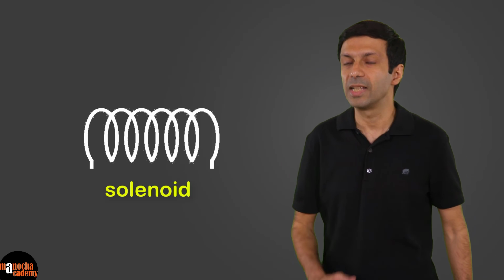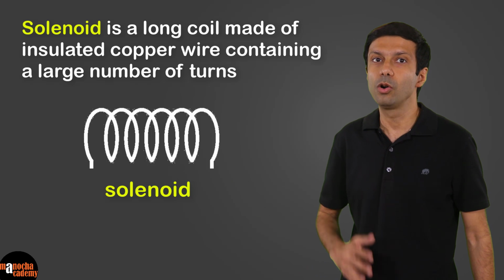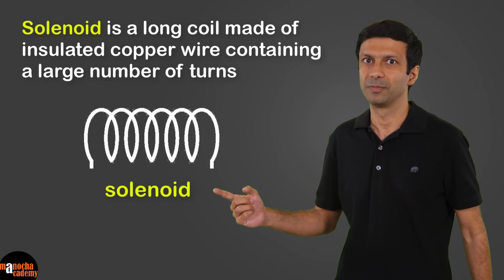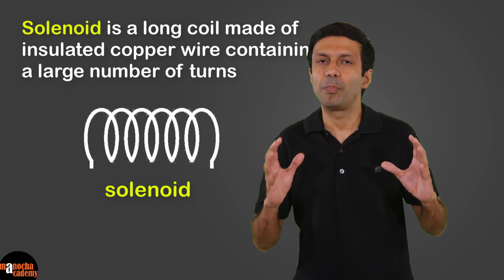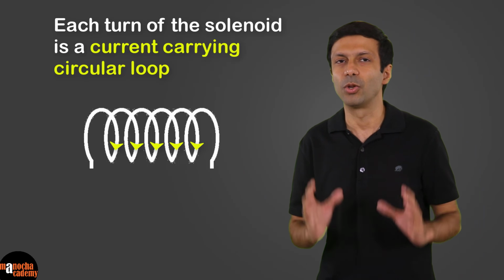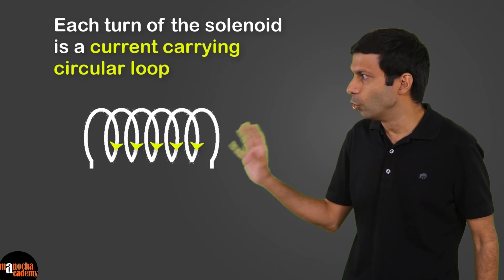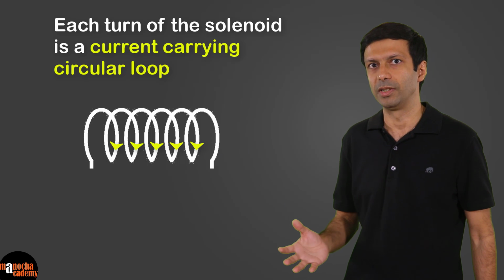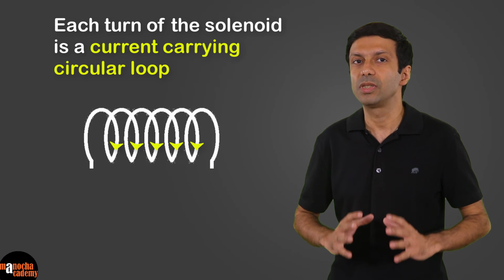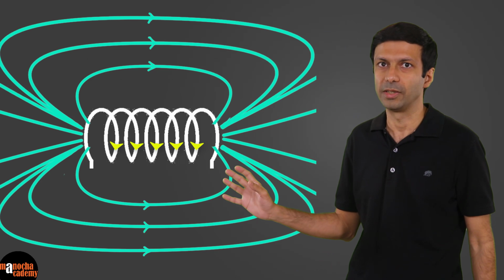Next, let's look at the magnetic field due to a conductor of a different shape, a solenoid. A solenoid looks like a spring. It is a long coil made of insulated copper wire containing a large number of turns. Now when electric current is passed through the wire, each of the turns in the solenoid is a current carrying circular loop. So each circular loop is producing a magnetic field around it. The magnetic field of all these turns add up to produce a strong magnetic field of the solenoid.